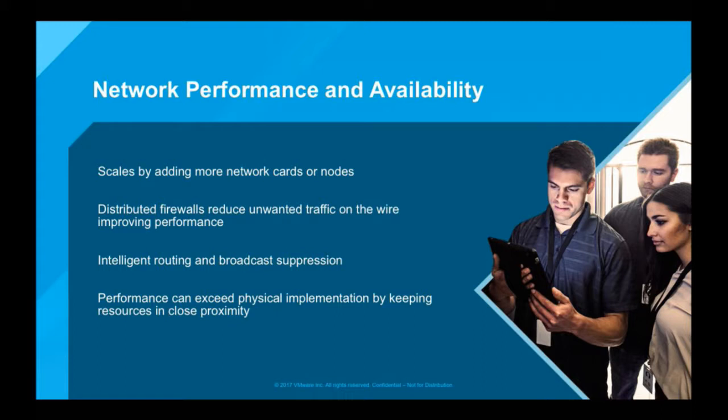The distributed firewall that a lot of these solutions offer allows you to better control what traffic is going to be on the wire. So you may actually see a net reduction, because a lot of the garbage traffic never gets onto the wire. So your switches may not have to increase because of that. And we start to get into intelligent routing systems that do suppression of multicast traffic and all kinds of broadcast traffic that happens on the network. So we see a great deal of efficiency come in.